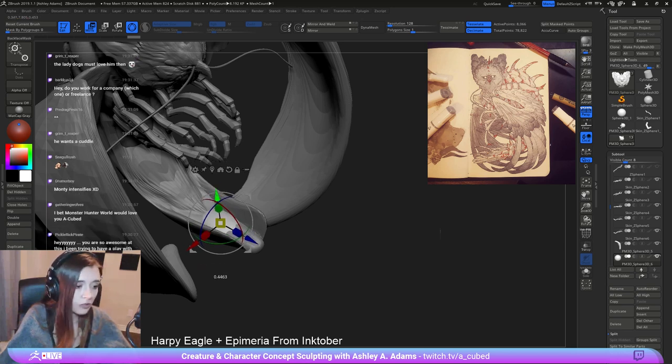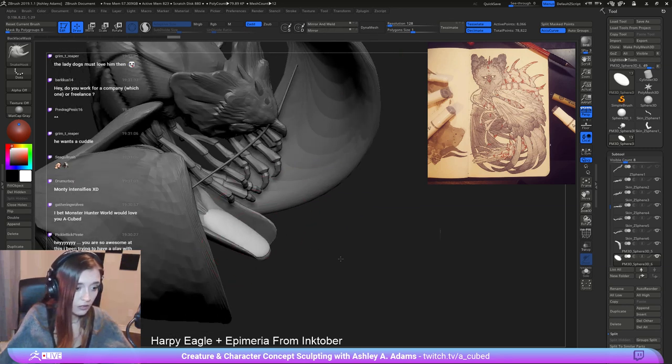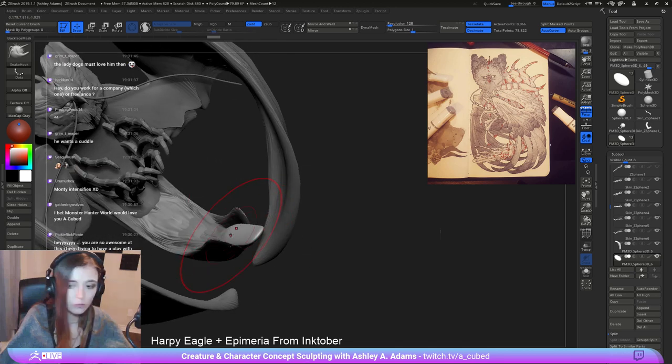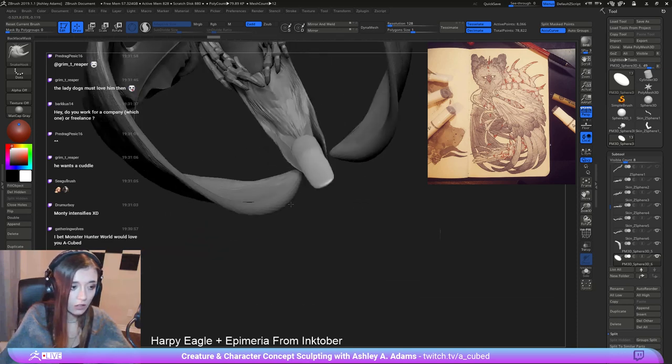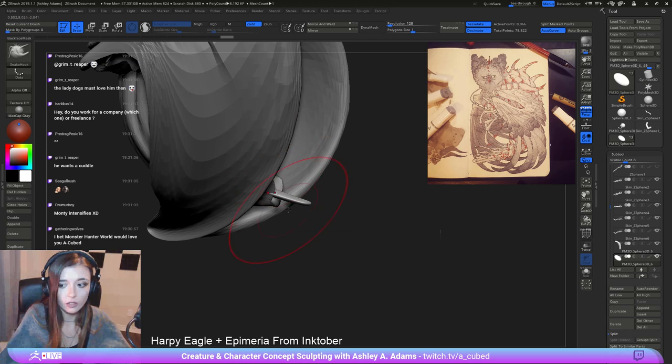Don't start tornadoing, oh my gosh. He gets frustrated or mad at me if I'm not paying attention to him. He starts spinning in a circle. He literally just spins. Oh my god, he's spinning.